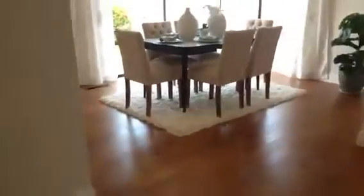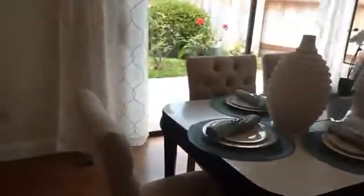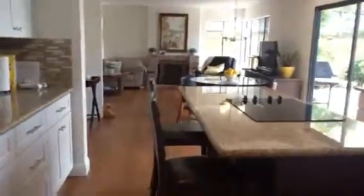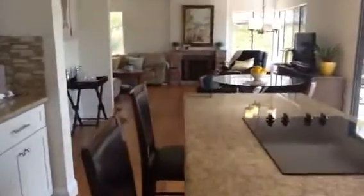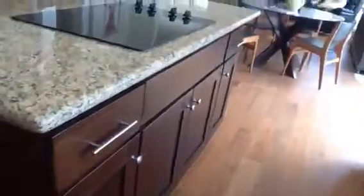So coming around here, you have the formal dining over here. And then through here, the formal dining is separated off from the kitchen, but what's great about this kitchen is it opens up right into that other less formal living room, rec room if you will. Everybody looks for that. So you get this great big island with the stovetop in there. These are obviously granite countertops. I don't know what these guys were thinking with these white cabinets and then the brown in the island.